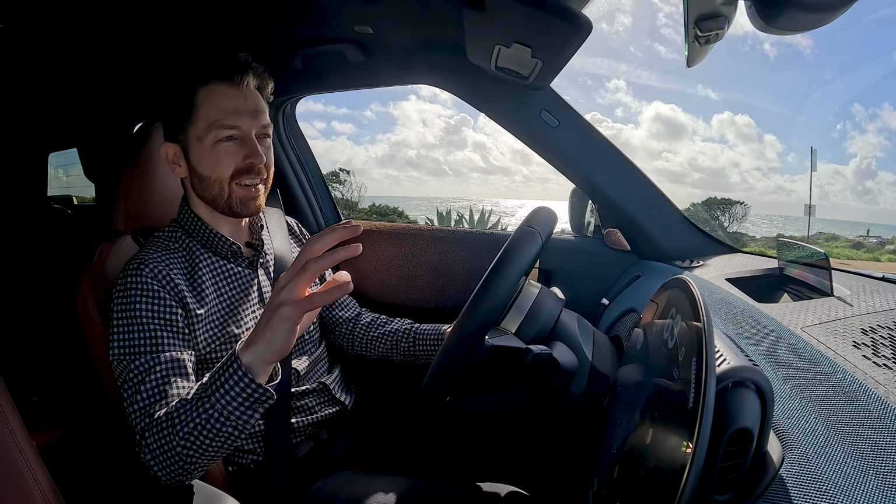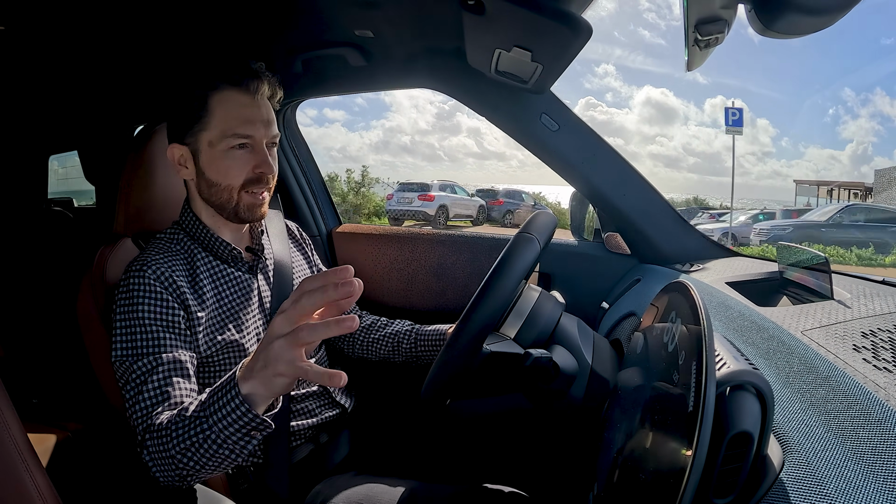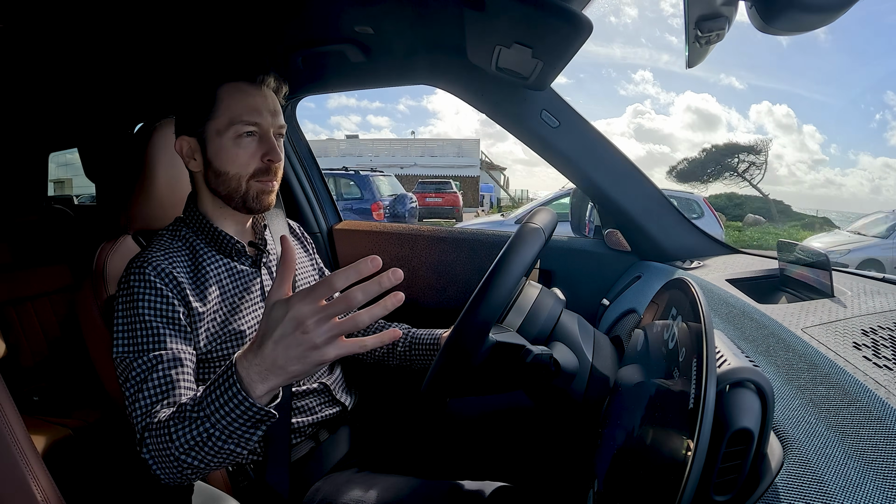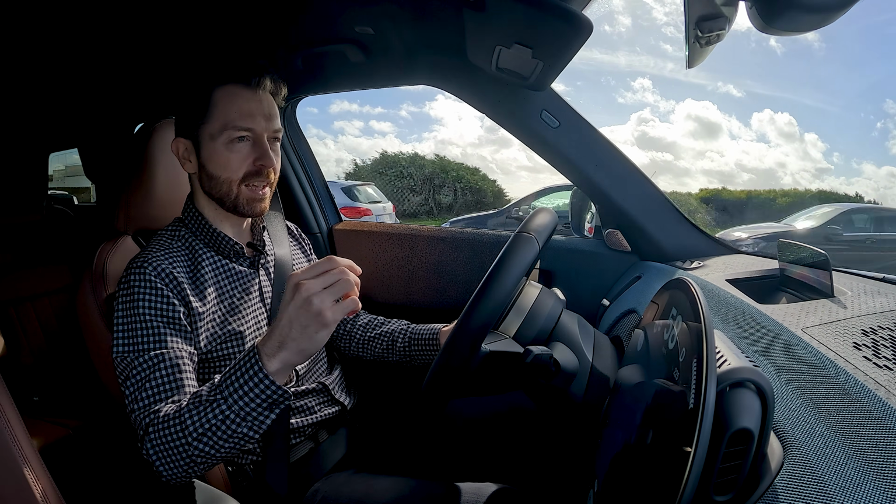It's got kind of a fun, obviously very synthetic noise that's completely generated. That's nothing to do with actually what's going on mechanically in the car. It's all being generated, but it's actually, I think, really engaging. Let me do that again.